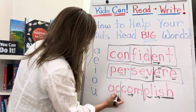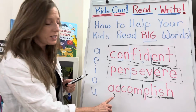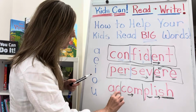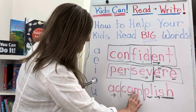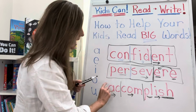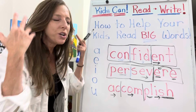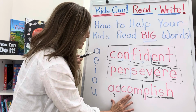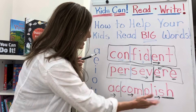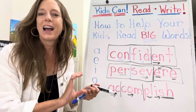So, all right, so let's put it together. We have ack, com, and plish. So if you want to get your fingers, it would be ack, com, plish. A little faster. Ack, com, plish. And you have to kind of teach them this language of hearing these parts. If they need to, put 1 and 2 together. Ack, com, and then add 3. Plish. Ack, com, plish. Accomplish.